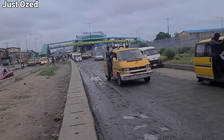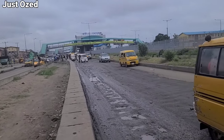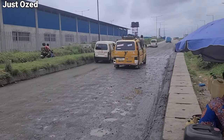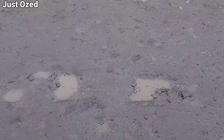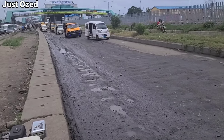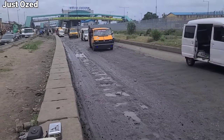Like I showed you before, back there you see huge traffic going on right here. As you can see, it's very, very free. Traffic is flowing freely here, but just because of this particular spot here, as you can see, this is what we have right here in Mautu area of Lagos State.